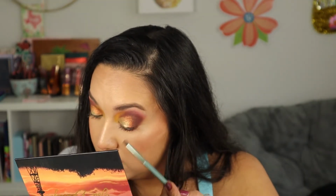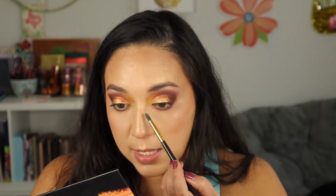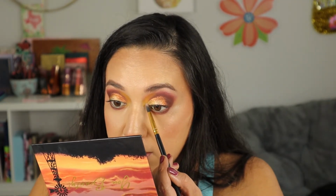Then I'm going to go into Stitch Up, do the edge. Now I want to do the inner corner shimmer. So I think I'm going to use Flaming Gala, and I'm going to pick this up with this pencil brush, and I'm just going to top that on top, just right in the very center. I'm not going to take this too high up. I just want to concentrate it right in the center.